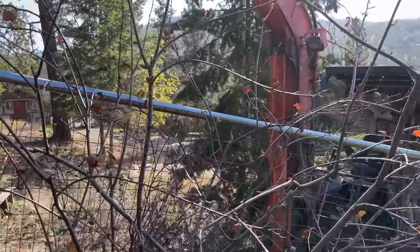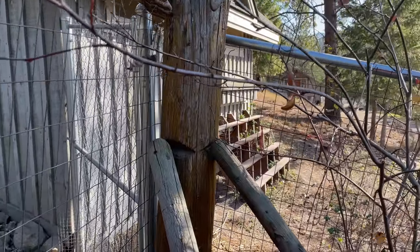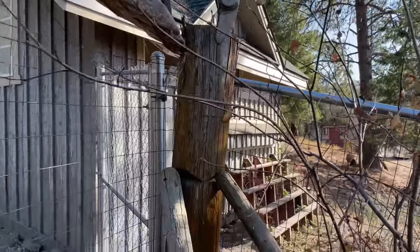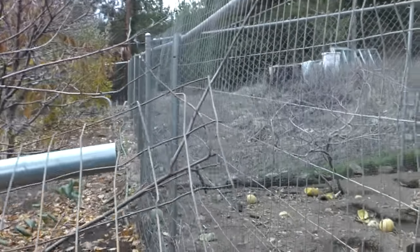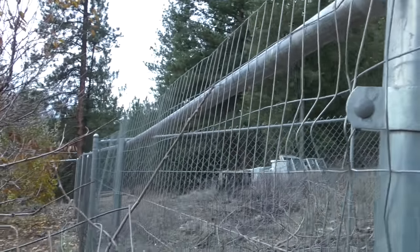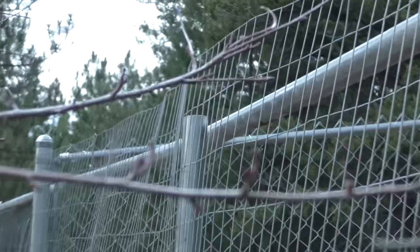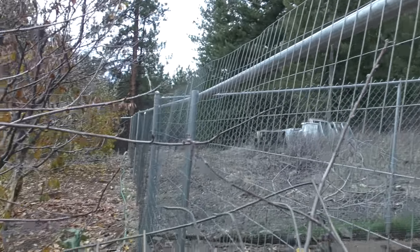Well, that's me and Joe. We're trying to pull this last post loose with the backhoe here. This new section right here of fence on here because the other section was too short, and then we cut that post off, but we don't have a cap for it, so we're just gonna let it stand there right now.